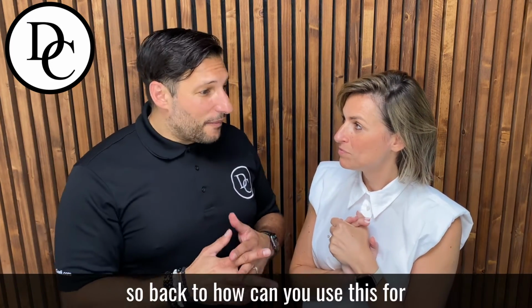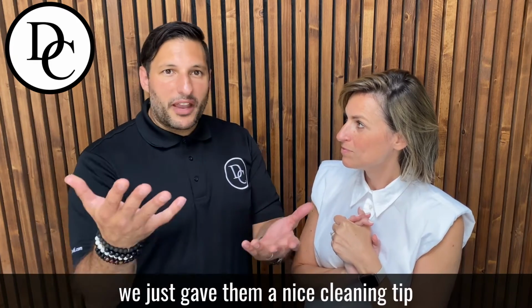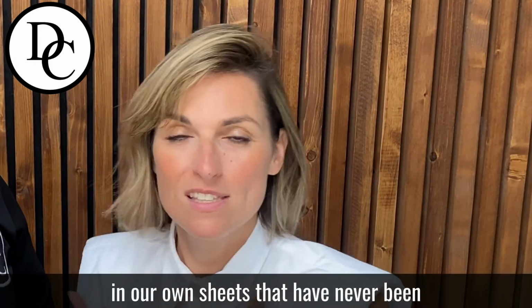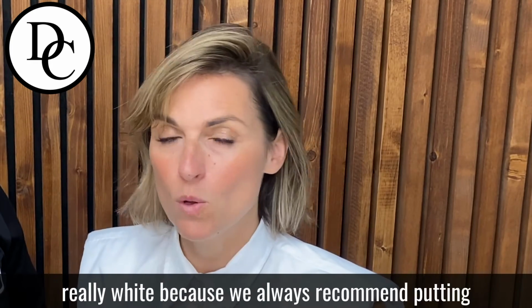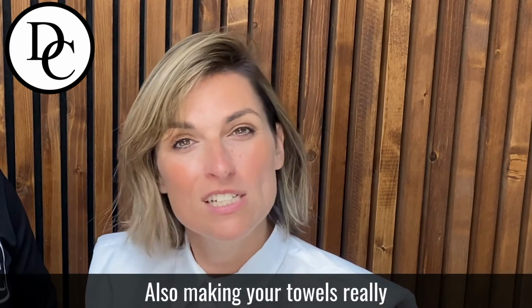So anyway, back to how can you use this for staging? So great, we just gave them a nice cleaning tip, but we're not bringing in our own sheets that have never been slept in, freshly opened package. This is awesome for getting your sheets really white because we'll always recommend putting white sheets on a bed. Absolutely. And also making your towels really fluffy.